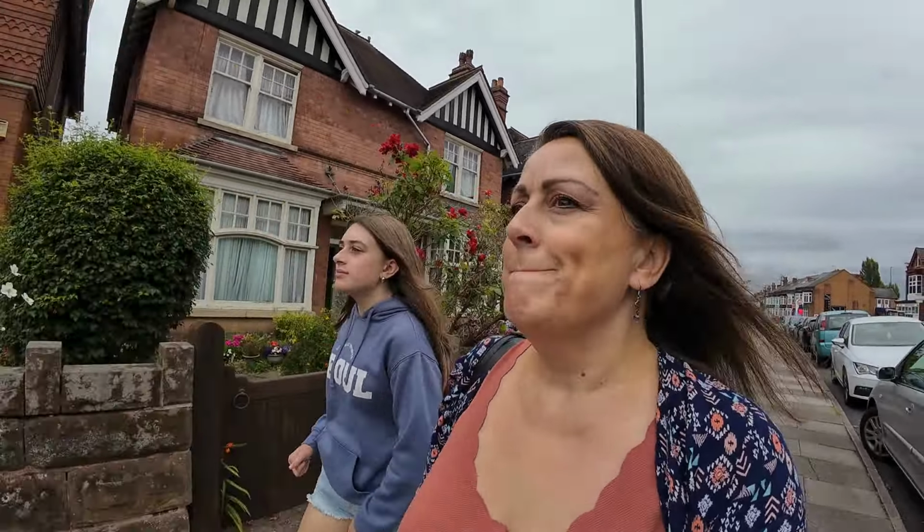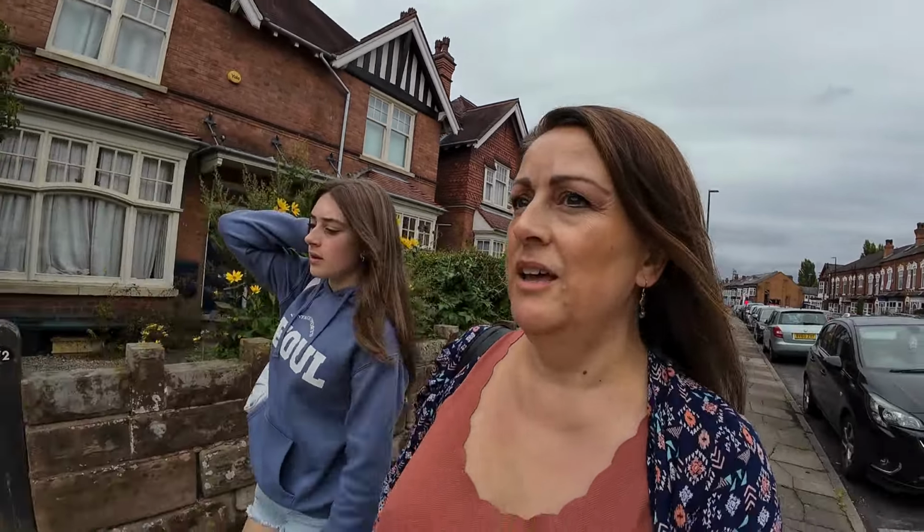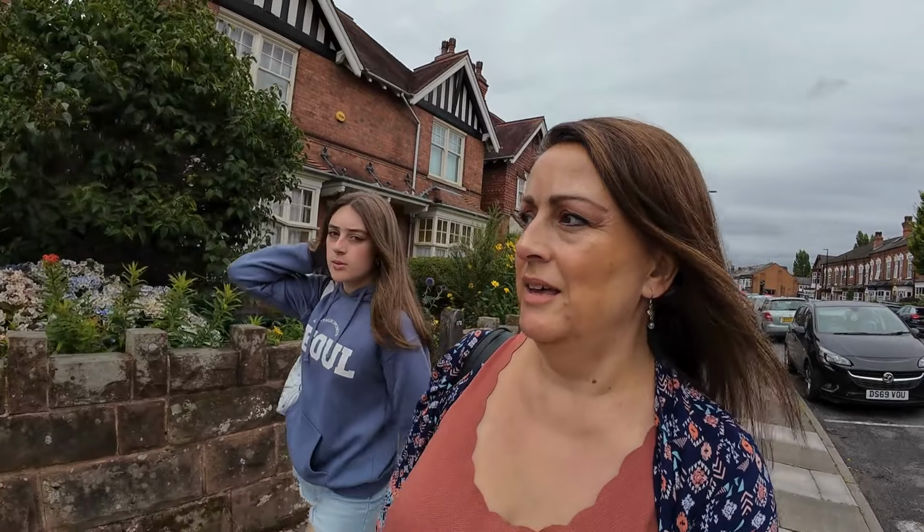I can't see a sign, but should we just keep walking? Yeah. This is all really pretty, little villages, little houses, Bournville. But I hope we're going the right way, everyone. There was that sign down there, but it said for goods and deliveries, didn't it? No, it has to be this way, because we're not going to the factory. It'll be fine.